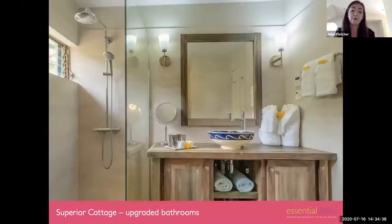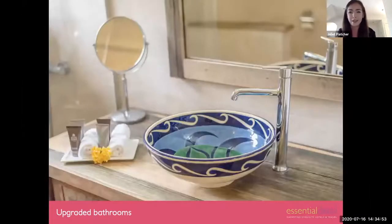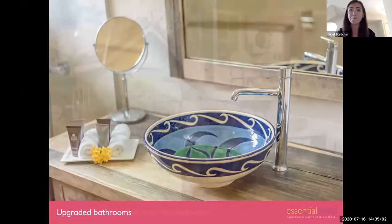All the bathrooms have been completely upgraded, and all the bathrooms have these beautiful basins, as you can see here, which are handmade pieces of art, and they're actually made by a local potter called Michelle Elliott. So each of these basins in the bathroom is like an art piece in itself, and it really makes every room unique, and every bathroom has this distinct style. So they're really, really lovely.